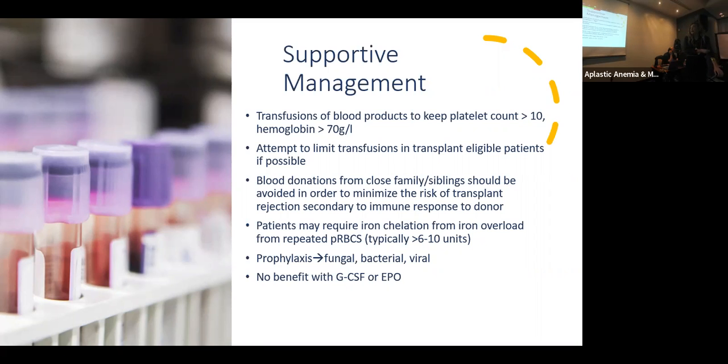Patients may require iron chelation from iron transfusions. Again, this is a side effect of repetitive blood transfusions. Usually on the order of 6 to 10 transfusions, the iron level becomes high in the body, and patients may require some chelation to try to get rid of that iron.